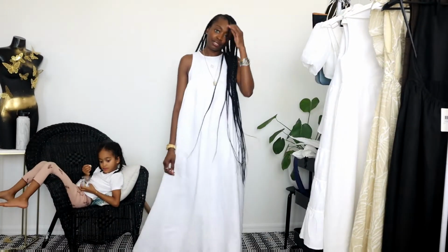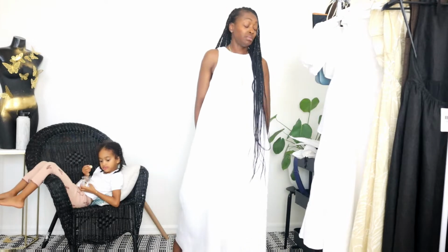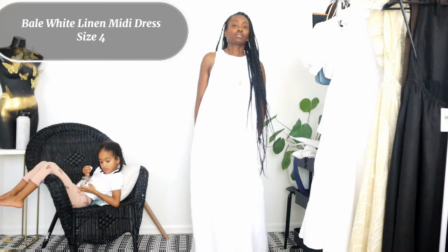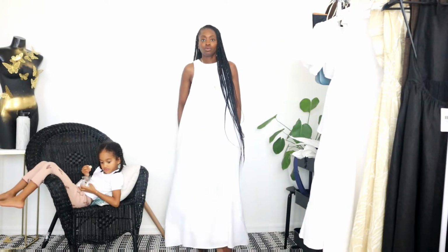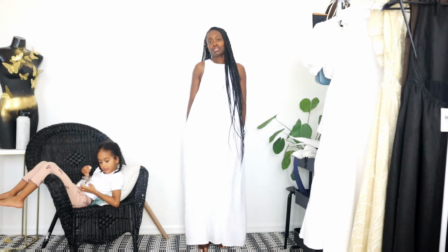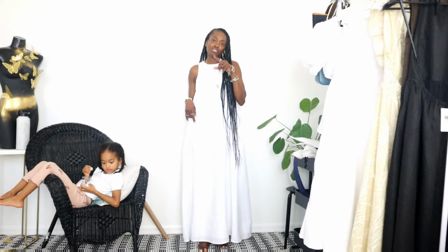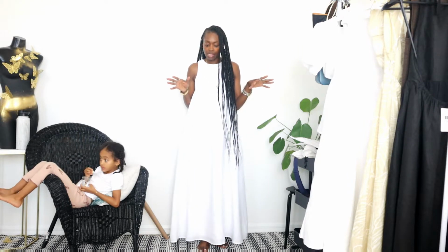Okay, so here we have dress number 2. This is called the Bale White Linen Midi Dress, also in a size 4, which is an Australian 8. When you order on the website, it's in US sizes, but once you get it, it has Australian sizing in it and also on your receipt.